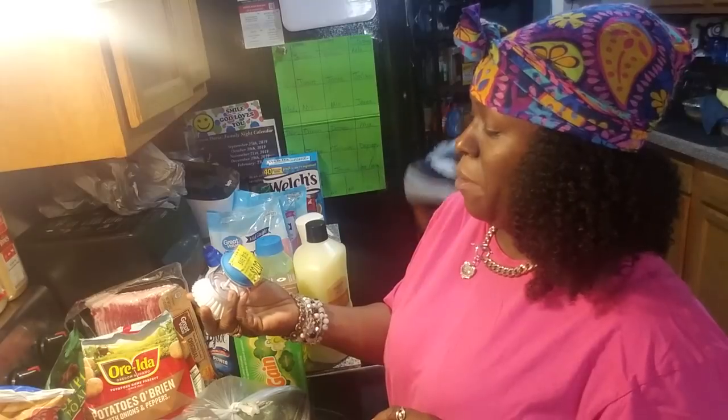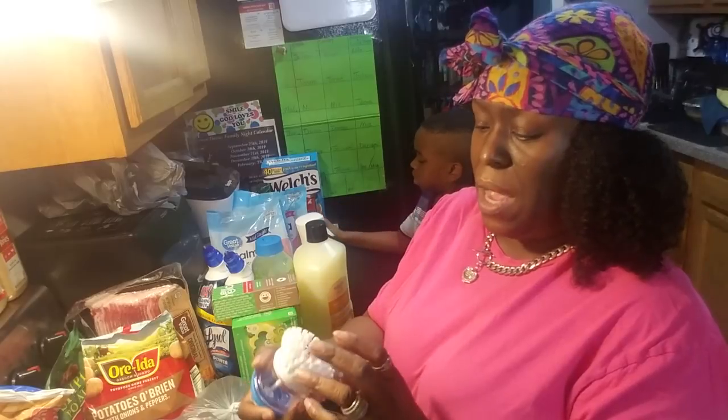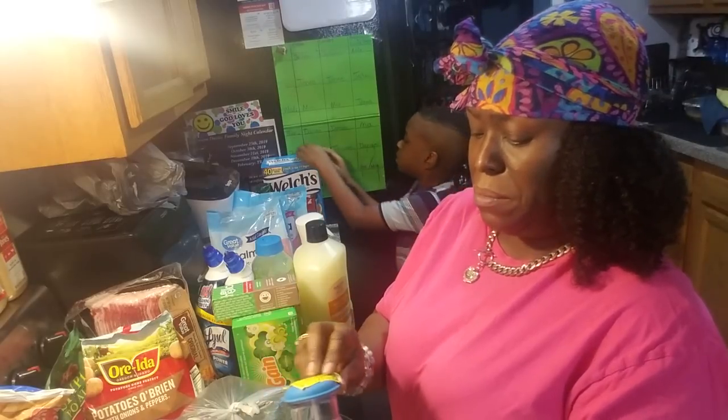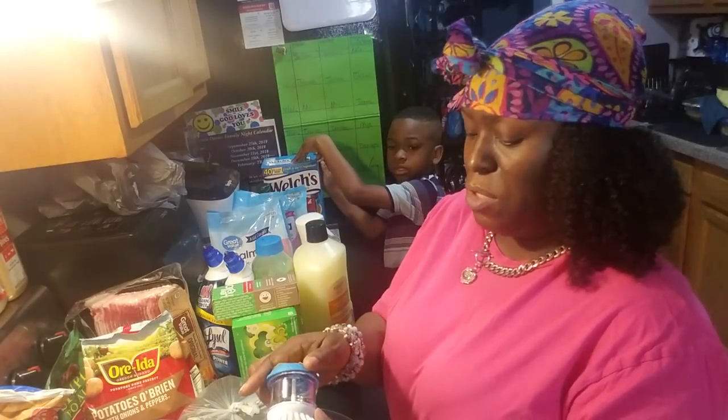This is a palm brush. You put your detergent in here, I believe. I don't know, I just got it. Yeah, it has a little spout for washing dishes.